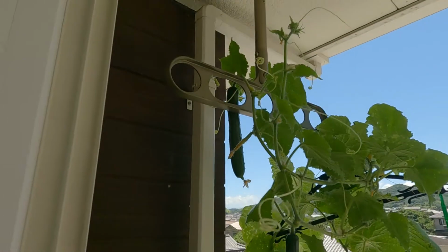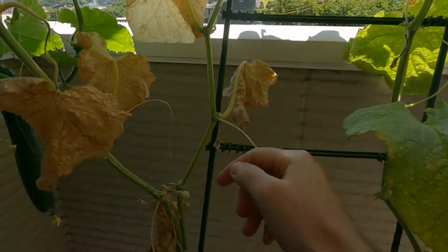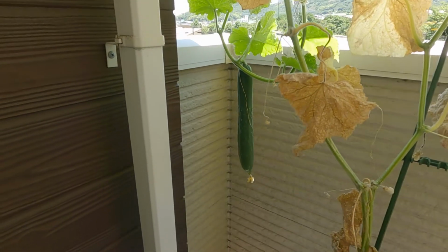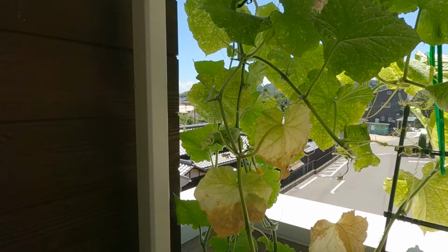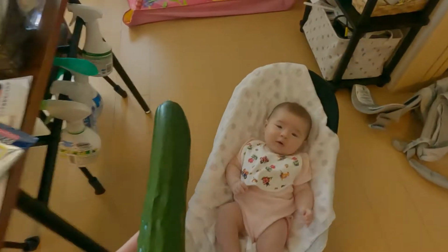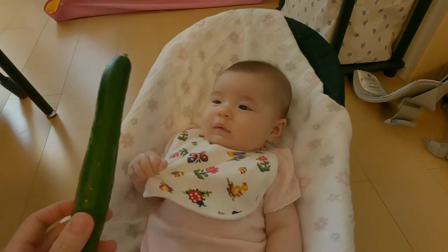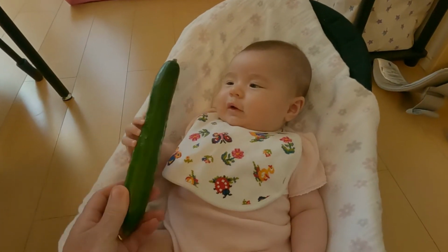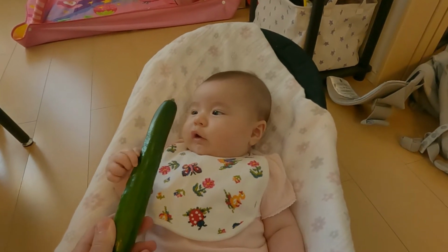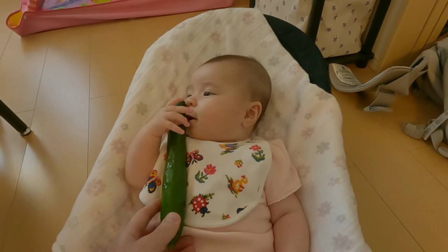Check them out. They're coming along nicely. If only I hadn't let half of them shrivel on the vine and die before I realized I need to pollinate them by hand. Better luck next time. That's a nice cucumber, huh? What do you think? Was it good? You like it? Do you approve? Look, she can't resist it.